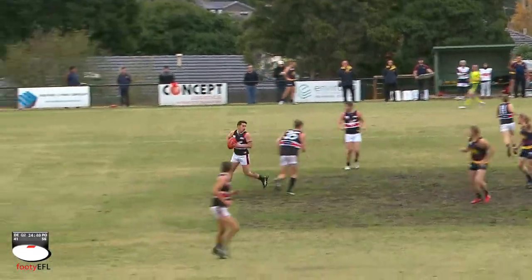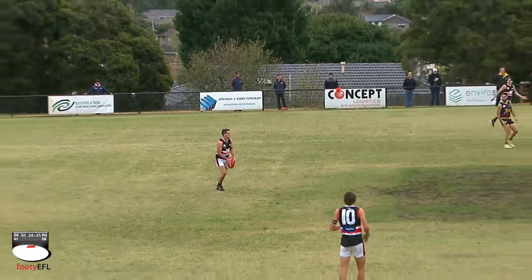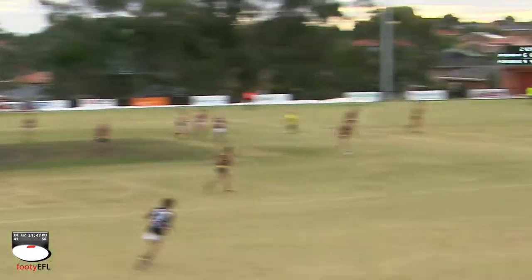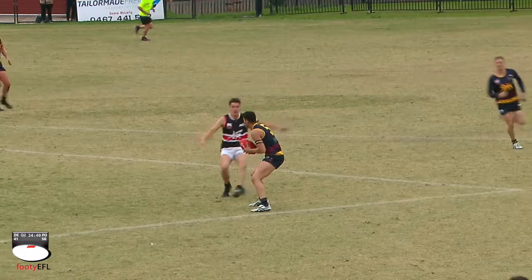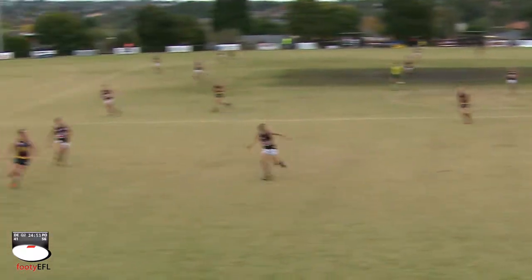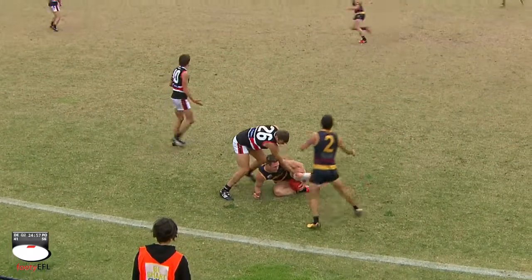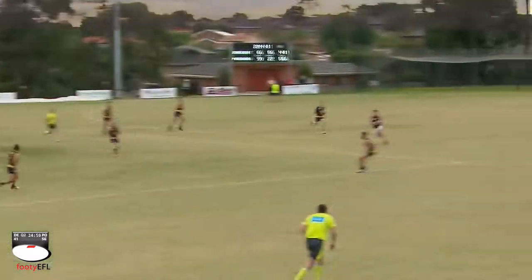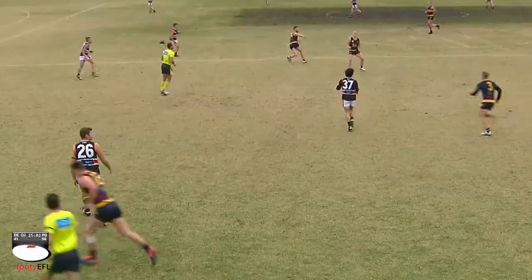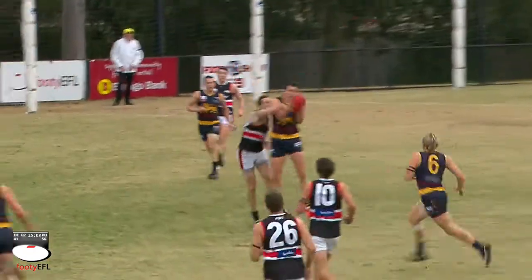Free kick now going the way of Wiggins, sorry, for the Sharks. Nathan Wiggins, not his best kick, and the mark taken there by Ayubi. Martin kicks it up towards the wing position. Summers is on the mark, and he did that beautifully, Jake Summers. He stepped up. Goes laterally with the kick to Locke.